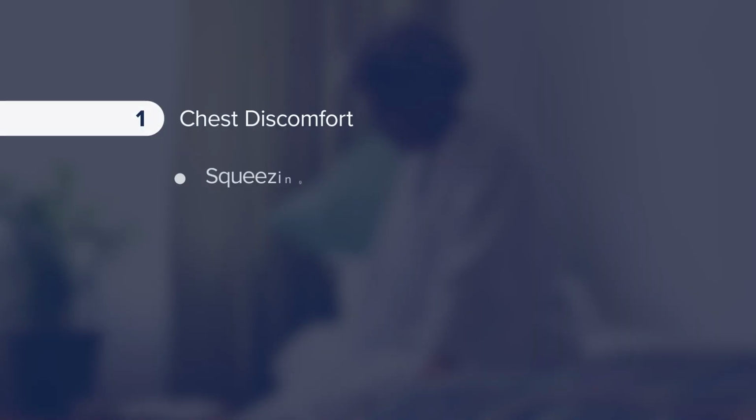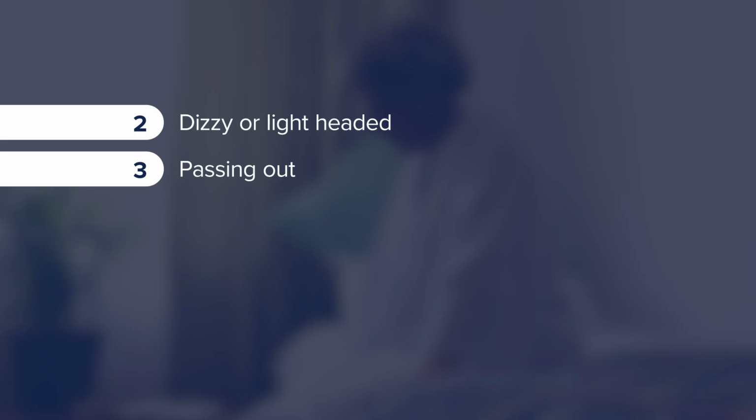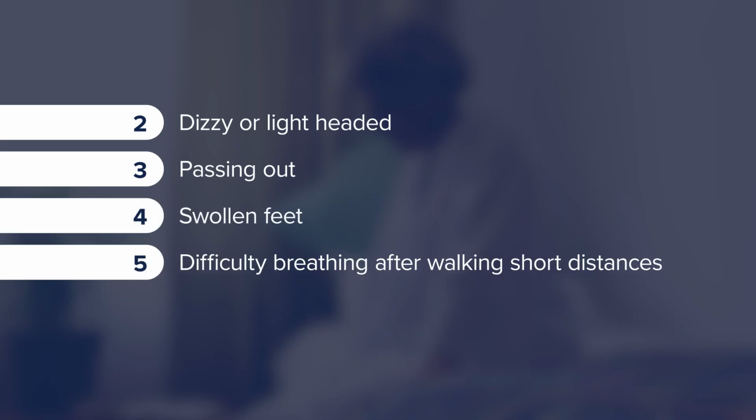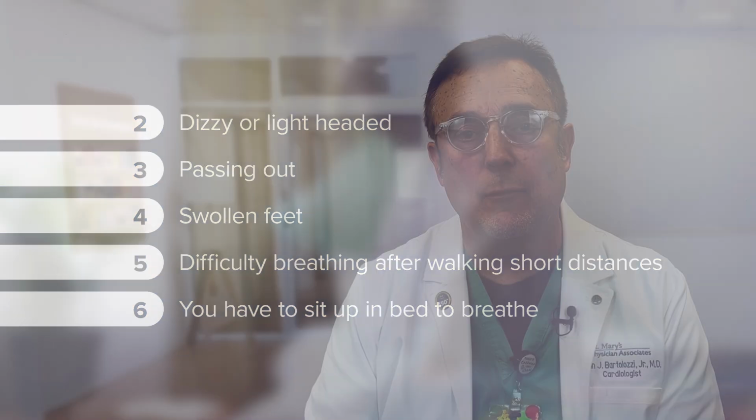Overall, for this area, for the patients that we see, if you're experiencing chest discomfort, whether it's squeezing, tightness, heaviness, pressure, palpitations, you're feeling dizzy, lightheaded, or passing out, your feet are swelling, you can't walk as far without getting short of breath, you have to sit up in bed to breathe, symptoms like that, those are the kind of patients, and we'll be happy to assist you in your needs.